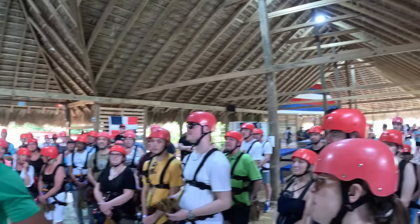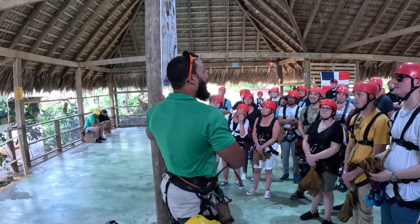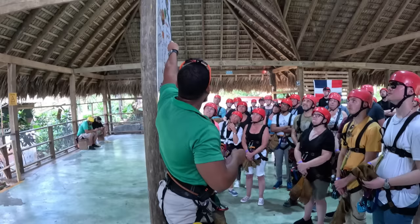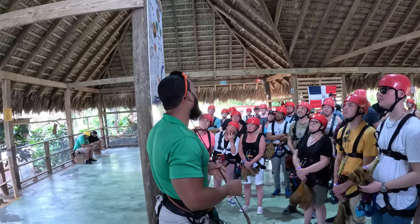As you see right here, we have 12 double cables, the lines, and we have 20 different platforms or stations, the little orange houses. Cables 1 to 4 are going to be easy cables. Those cables are short and slow, not high, like a practice for you. After cable number 4, the cables are going to be a little faster, higher, and longer.